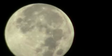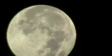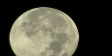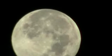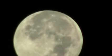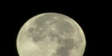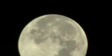See around the crater on the left there, it's a slight pink glow. Now the sun is just about to rise, so it's almost a full moon. When a moon is completely white and there's no crescent or waning moon shadow, the sun is directly in line with the Earth on the other side of the Earth.